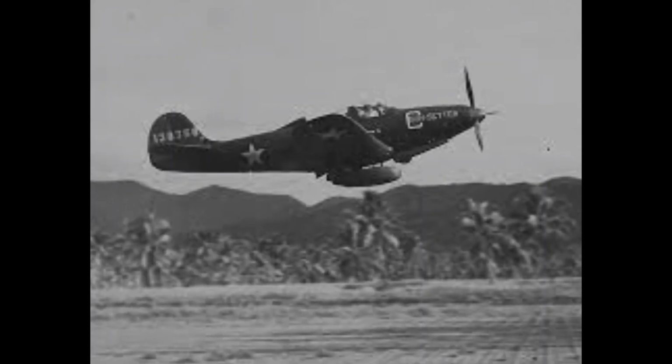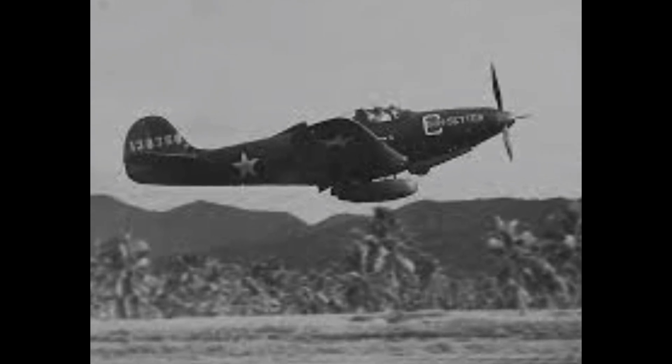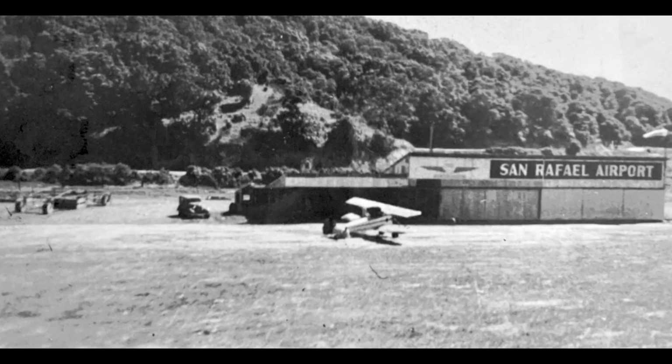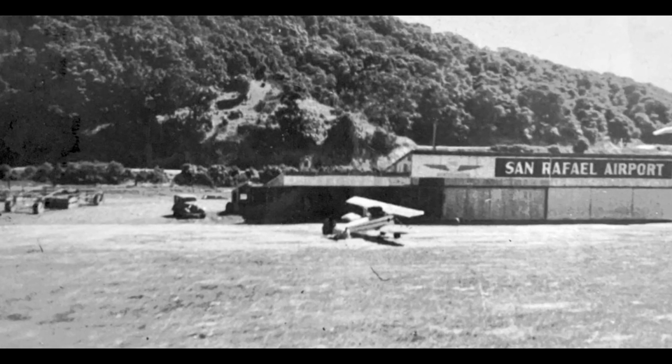One of the most distinctive aspects of the P-39's manufacturing was its tricycle landing gear. While this configuration was relatively uncommon at the time, it offered greater stability during takeoff and landing, which proved advantageous in various combat scenarios. This feature was especially valuable in carrier-based operations and short runway airfields.